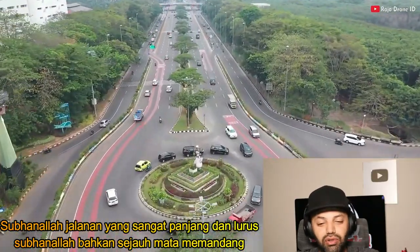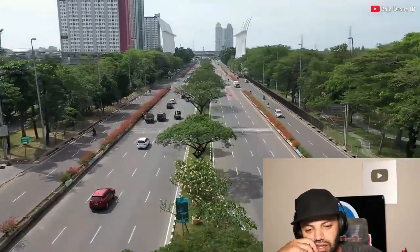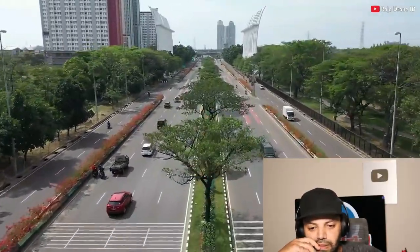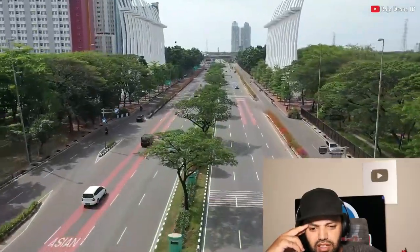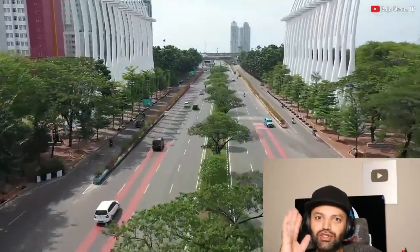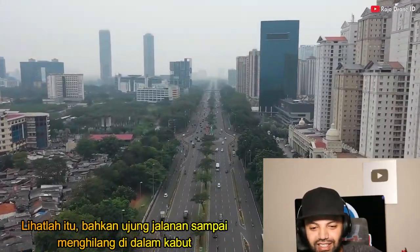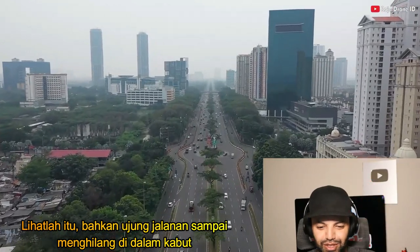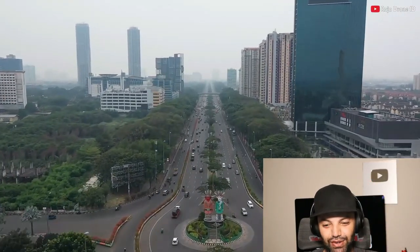Straight, and look how far you can see. Subhanallah, it just goes into the horizon straight. This is, I guess, where maybe it turns a bit. But the other way, if you looked at it, was just straight. Look at that. It just disappears, subhanallah, into the fog.